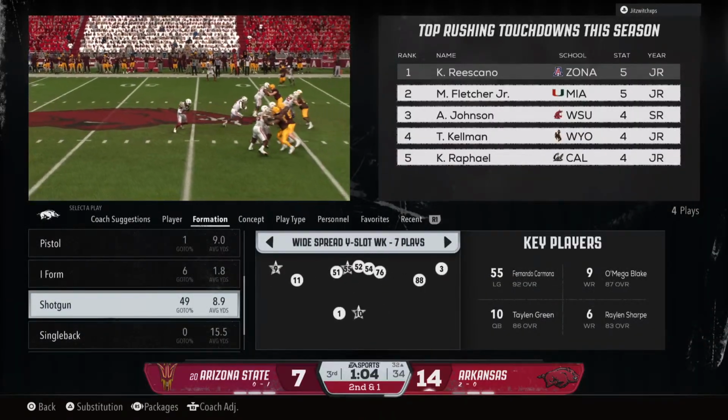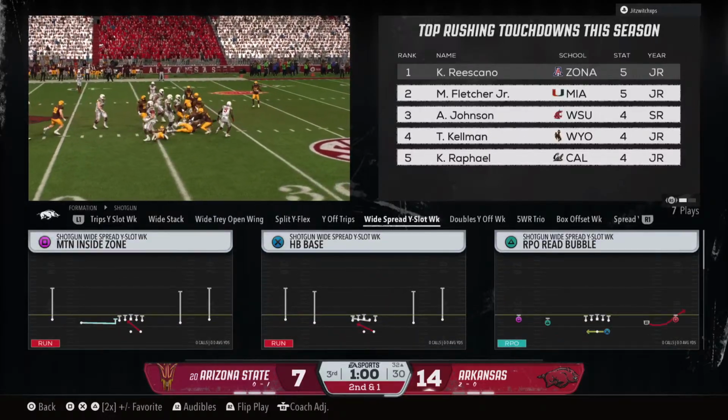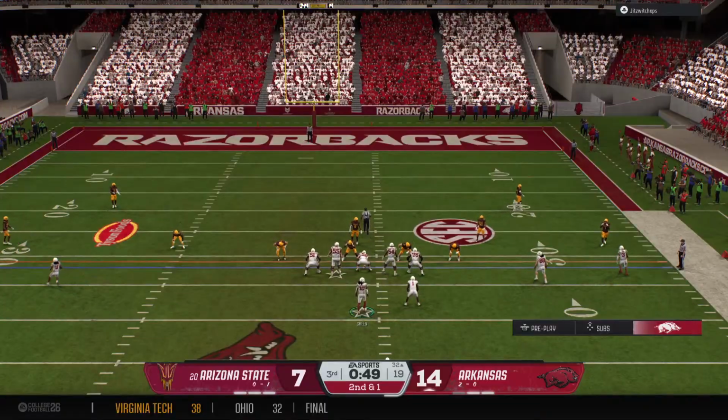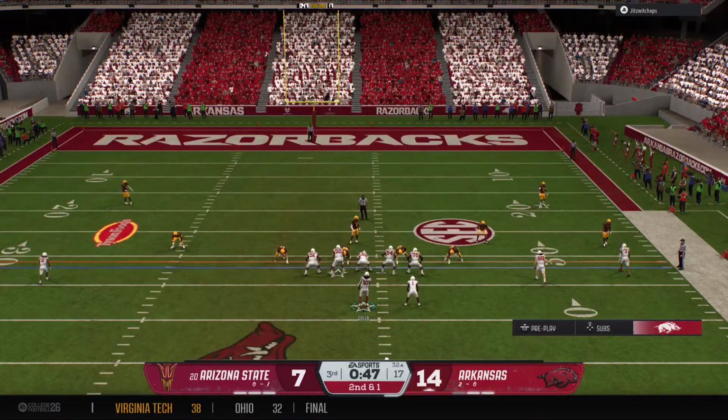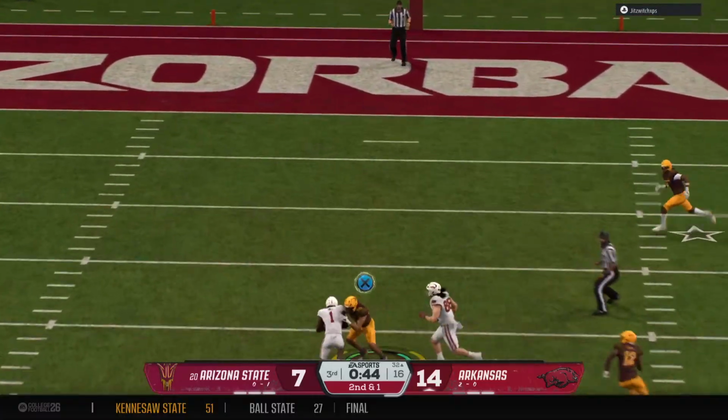This shouldn't be a surprise to anybody. If you've got the lead in the third quarter and you want to keep it, you've got to bleed the clock. Best way to do that, run the football. And you're now seeing this offense call these run plays back to back. They are trying to be physical, and they're trying to stick. There he goes!